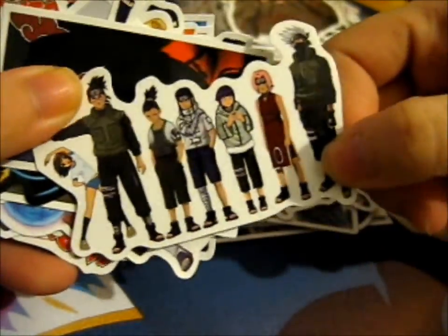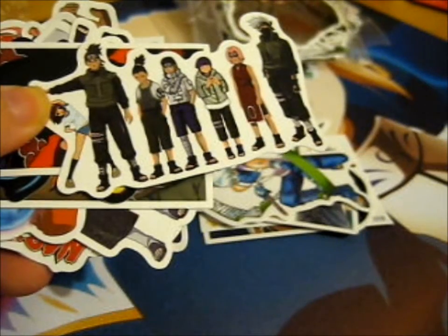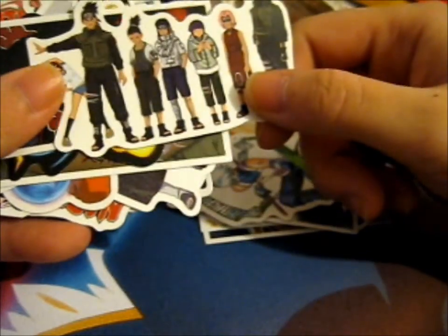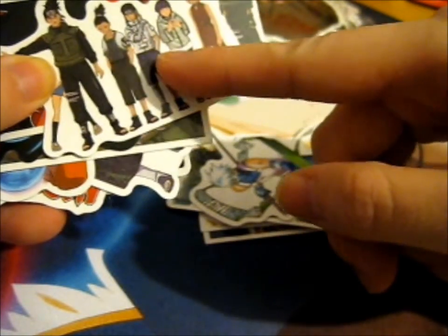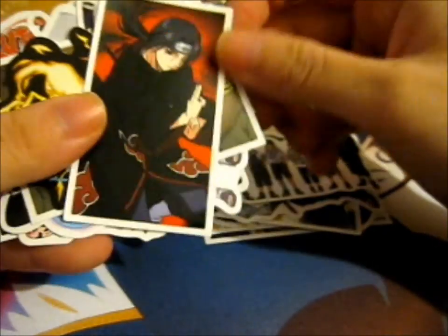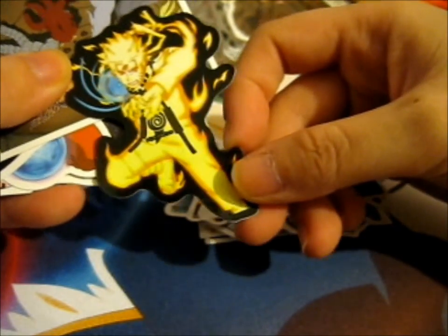Ooh, we've got, for some reason, that person in the corner there, like Haruya something. I have no idea. I haven't watched that anyway. So ignoring this person here, with my thumb over, we've got Iruka, Shikamaru, Neji, Hinata, Sakura, and Kakashi on that one. We've got a cool Itachi there. We've got another Naruto.